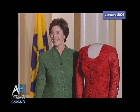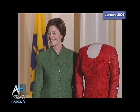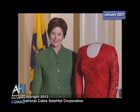Excuse me, we will have 2 photo opportunities. The first is for the still photographers, and then that will be followed by the television cameras. So we ask our guests to please be patient.